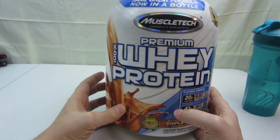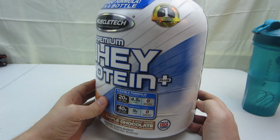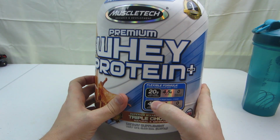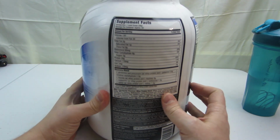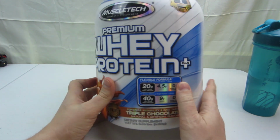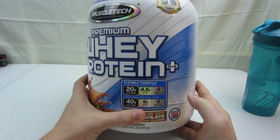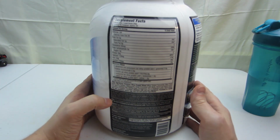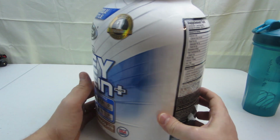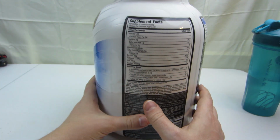This is a concentrate, and they go with the triple chocolate flavor. They're advertising 20 grams per scoop. So that's per scoop. The 40 here is actually 2 scoops. So if you do two scoops in a day, you can always use that number, or however you want to calculate it. What they included is their recovery blend.